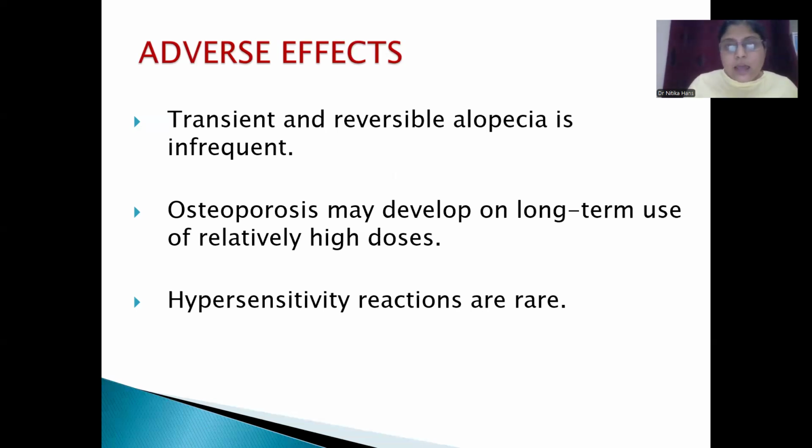Transient and reversible alopecia can occur. This is loss of hair. Osteoporosis may develop during long-term use, and hypersensitivity reactions are rare.